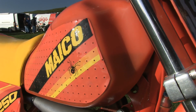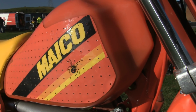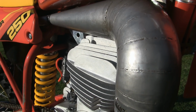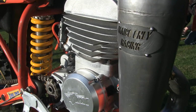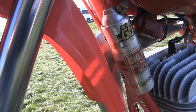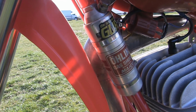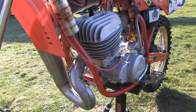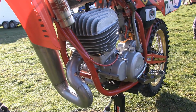Now, with regards to the Spider reference, I'm unsure where this actually fits in with this 250 bike. It may be some kind of Americanism that was added to the bike to give it a little more appeal, but nevertheless, still a very nice looking machine, and very original when you look at many of the parts on this lovely bike.